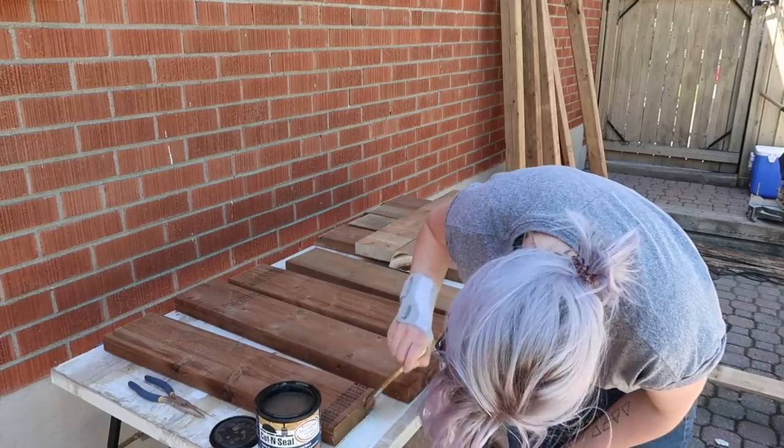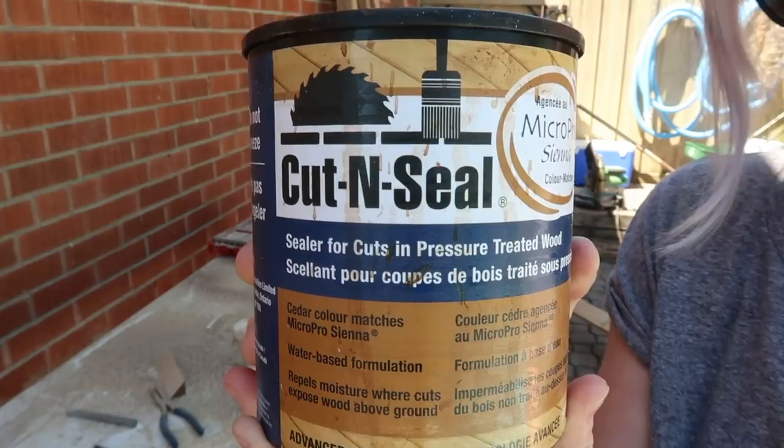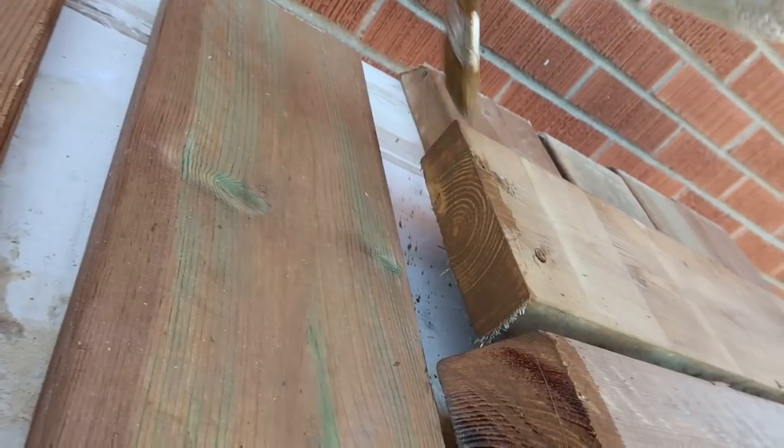As a last step, I was sealing up all of my cut edges using a cut and seal, keeping all that moisture out. Ooh, cool. How old was this tree?